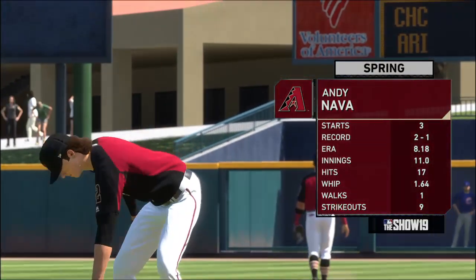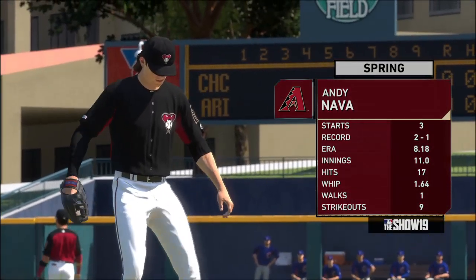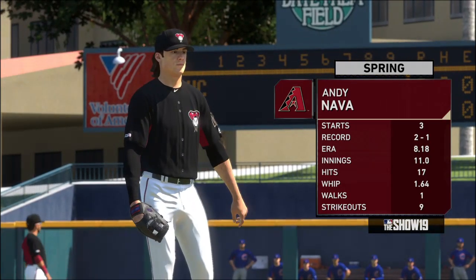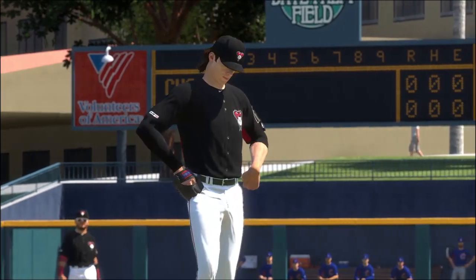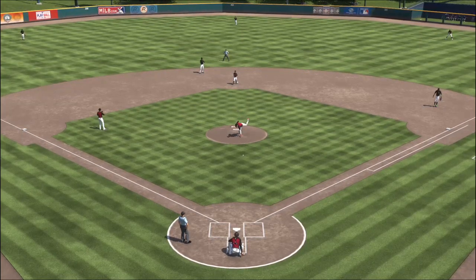Andy Nava is on the mound for the Diamondbacks. What do we need to know here, Danny? Man, he pitched really well in his last one without allowing a single run and picking up the victory. Let's see if he can bring that stuff back to the ballpark with him and make it two really strong starts.